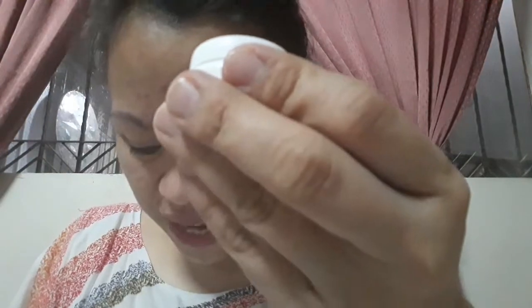Apply a pea size. This night cream is whitening. Again, it helps reduce visible signs of aging and dark spots. I have a lot of those, besides the pimples, my melasma, whatever. It lightens old pimple marks. It's a cream, like buttercream frosting on a cake. Pea size.